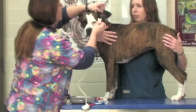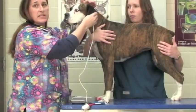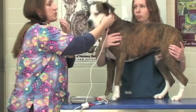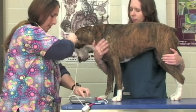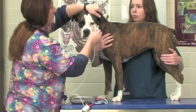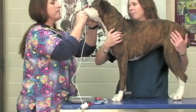I'm going to do it on her ear because she's got nice pink in her ear. You will notice it's hard to get an SpO2 on animals that have pigmented gums. If it's real dark inside their mouth, you've got to find an actual pink spot to be able to get that SpO2. And it looks like our SpO2 monitor is failing. Let's see. Can I have your gum?